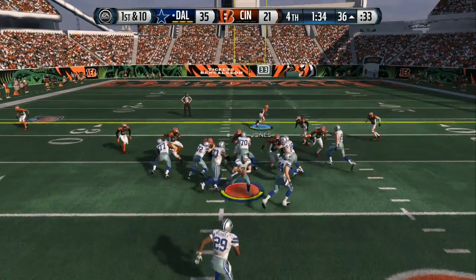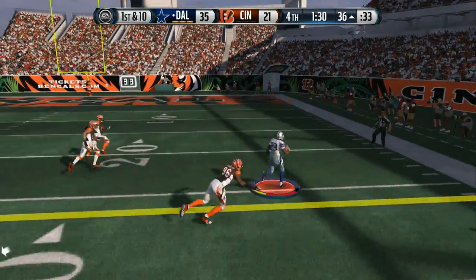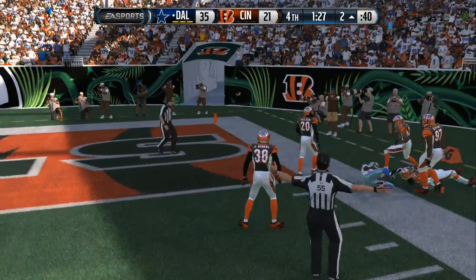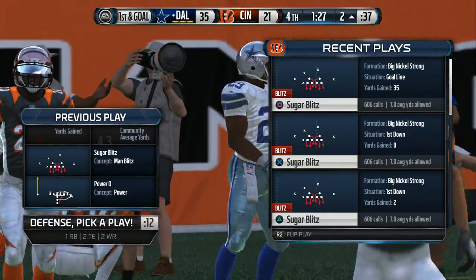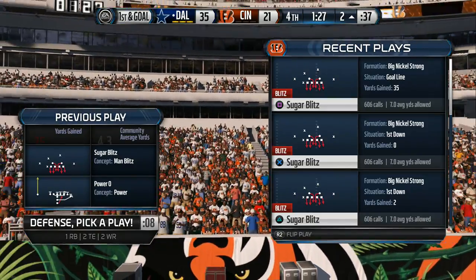Nickel formation for the defense here. DeMarco Murray gets the handoff. Taking off. Steps out of bounds. Nice situation here for the offense. They're winning the football game. Now they're in the red zone. Let's see if they can come up with a play that fools the defense.